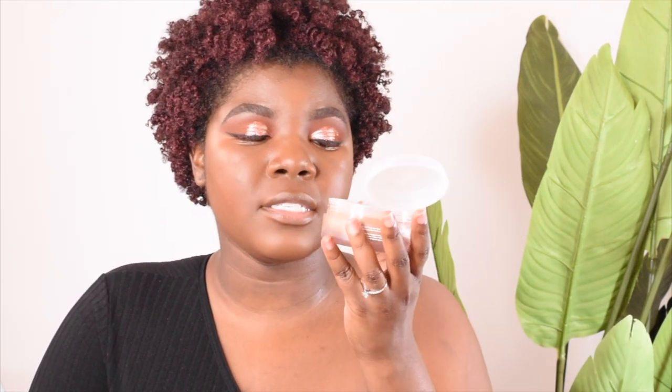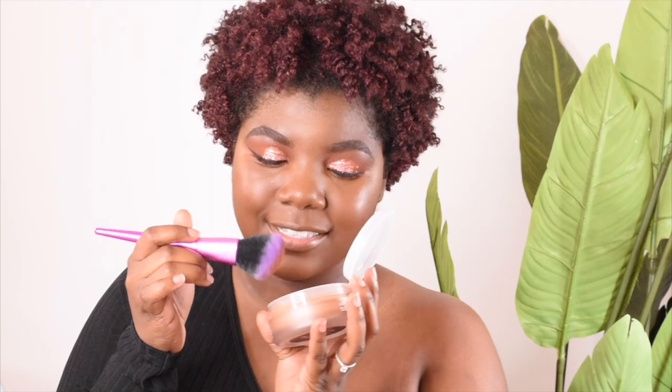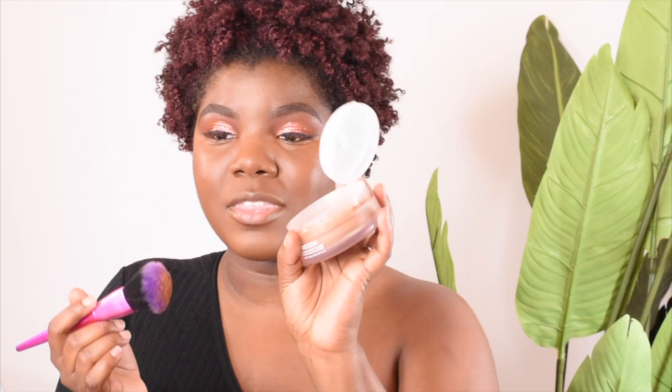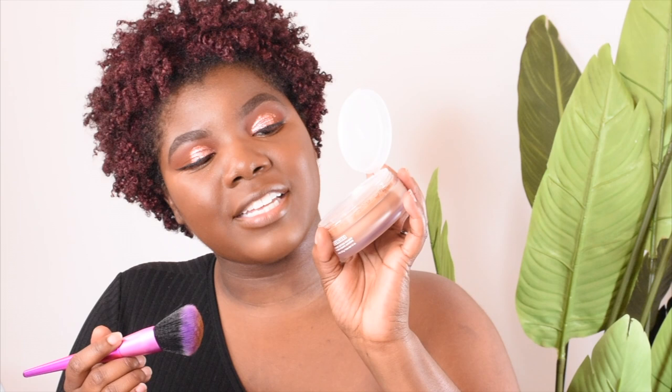Usually I would use a beauty blender for a setting powder, but because this is a dark deep powder, I'm gonna use a brush and gently put it on the center of my face, like this. This is actually really cute. I've never seen a design like this, the middle part where the slash is, where the powder comes out. It's so cute. So I'm just gonna lightly dab and dust it off.